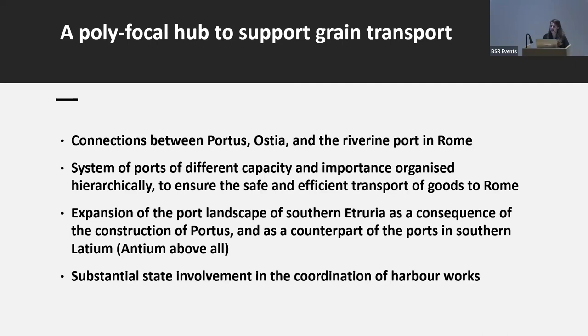Combined together, the maritime villas, the port facilities in Rome and the port facilities in Portus created a polyfocal hub, I hope you will forgive me for stealing Simon Keay's words, that supported grain transport. Why do we argue that these villas gave support to grain transport? It is mainly because the number of ships that reached Rome in the sailing season as part of the transport of grain was beyond the capacity of Portus and beyond the capacity of Puteoli, no matter how big these harbors were and how developed their facilities were.